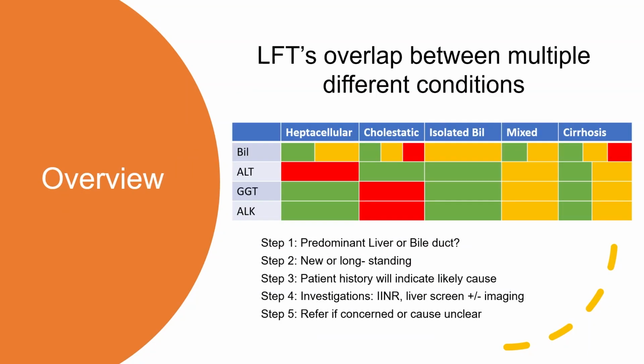So LFTs overlay. It would be really nice, wouldn't it? One box, the other box. The problem we have, and Marius put this together, is like all the color codes, where green is normal, red is markedly abnormal, and this is the gray zone between. And as you can see here, even with cholestatic, for instance, your bilirubin can be normal, marginally abnormal, or markedly abnormal. Yes, ALT is usually normal, but it doesn't always have to be. So there's quite a lot of overlap between cholestasis and hepatitic.